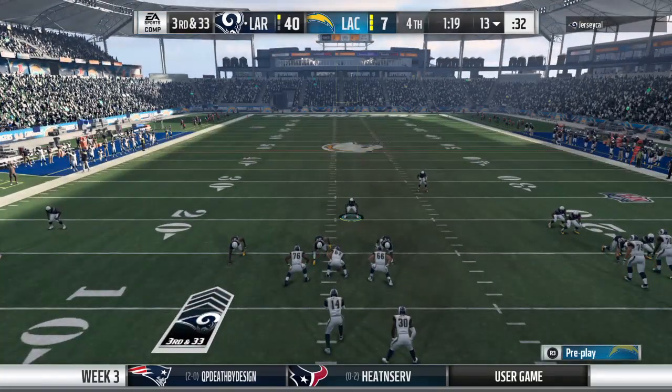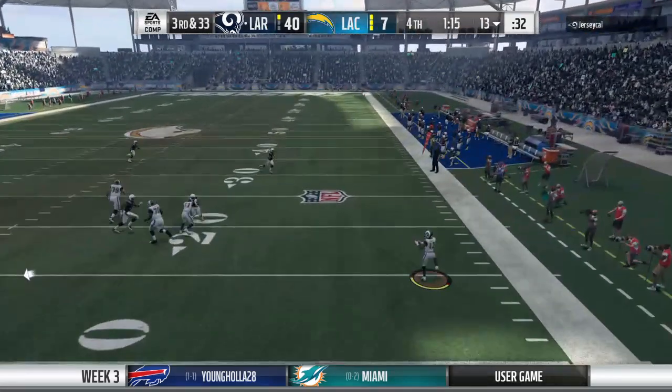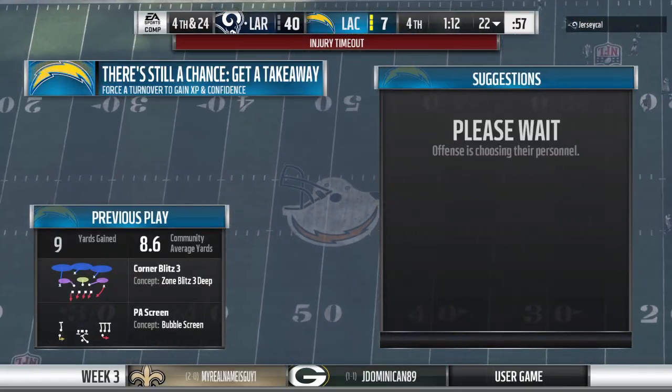Come on, let's go! They're going to look to throw. Throw complete right side to Cooks. And they'll bring him down here up at about the 22-yard line.